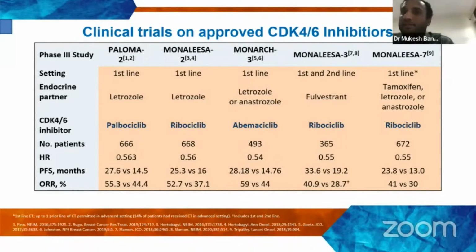MONALEESA-3 trial included patients of both first and second line, fulvestrant with ribociclib, 33 versus 19 months. And MONALEESA-7, a first line trial with tamoxifen, letrozole, or anastrozole. All kinds of endocrine therapy options were there with ribociclib. Again, it showed a PFS benefit of 23 versus 13 months. So all the approved CDK4/6 inhibitors in first and second line settings have shown a PFS benefit, while the maximum number of trials have shown benefit with ribociclib: MONALEESA-2, MONALEESA-3, and MONALEESA-7. Next slide.